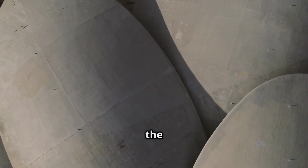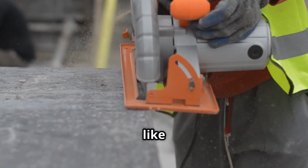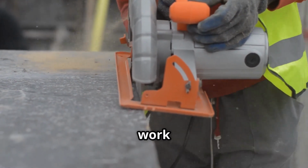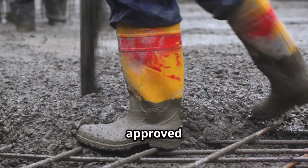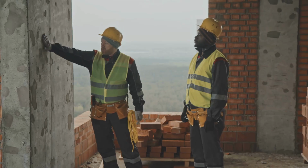Of course, you can see how the concrete was sliced over here. They usually use a concrete diamond cutting saw like this one here that we rented a couple of years ago to use at our church when we were doing some work on the sidewalk there. And they use these to give a nice straight cut. And as you can see, my friend is using the OSHA-approved steel cut shoes there. Yeah, construction workers are funny, man.